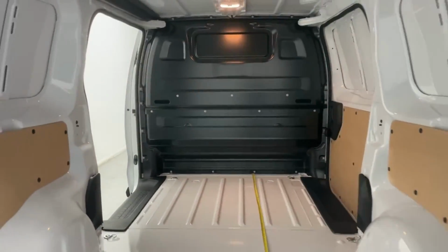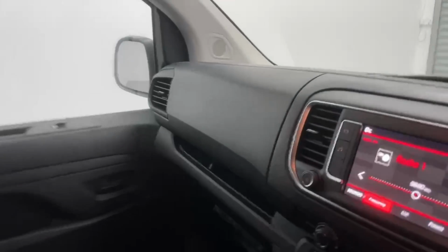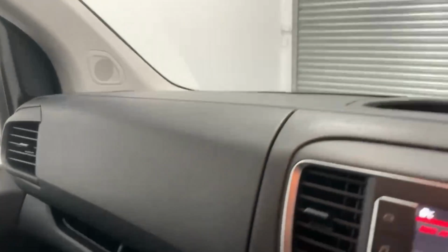Let's take a look into the cabin. Once you access the cabin, you have a 3-seat configuration with a fully adjustable independent driver's seat and a 2-seat bench for the passengers. Once you get in, you have extensive storage solutions over the passenger side and at the center of the dashboard.